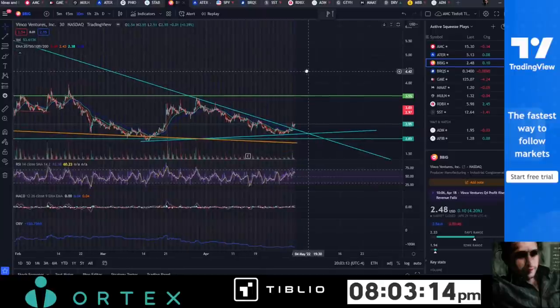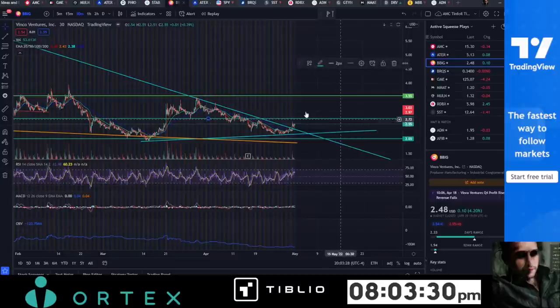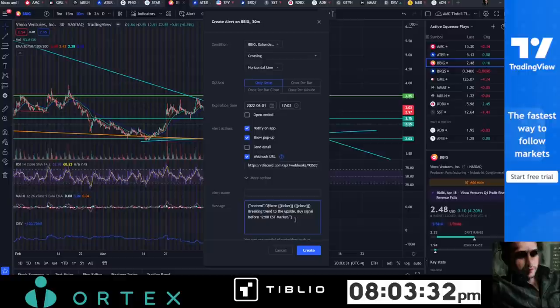Retail still needs to be in accumulation phase. BBIG needs to break out of the $2.75 level for me to feel that confidence. $2.75, because it's a signal that the $3 calls can run in the money. And also, it'll be starting to establish higher lows.